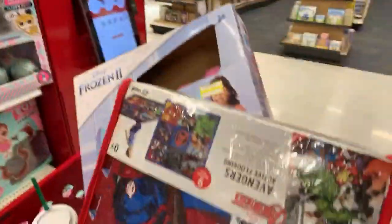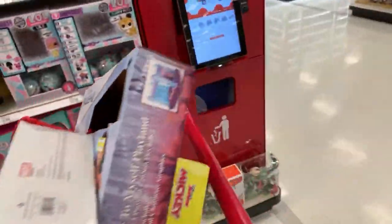I'm not getting these things. I was showing you guys in case you need it. I am getting that tent set for my niece, though.